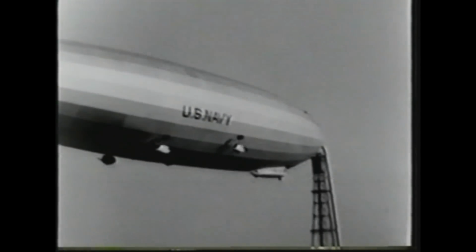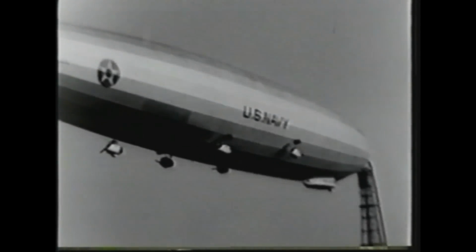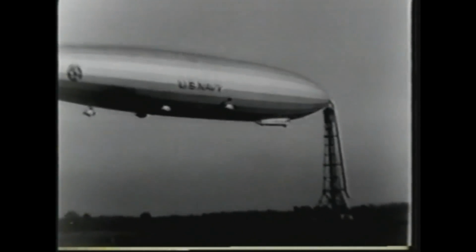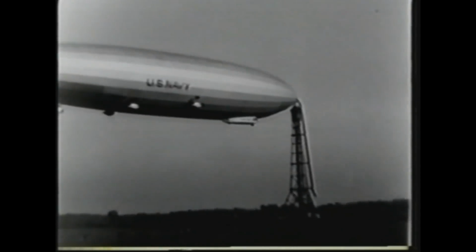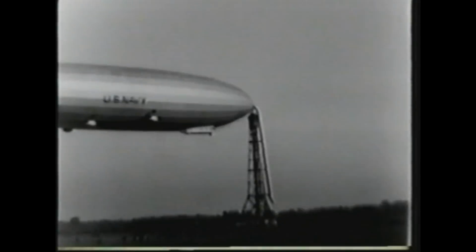A month later, in November 1926, the Navy's rigid airship Los Angeles docked. It was a much larger ship, at 650 feet in length, and with a displacement of 2.5 million cubic feet. These would be the only 2 times the mast would be used, as numerous deficiencies were noted by the Navy.